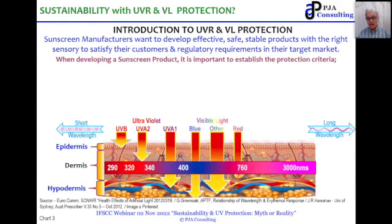We then have visible light between 400 and 760 nanometers, and the prominent one there is blue, which penetrates down into the hypodermis. We also see red, and red goes further than the blue, but we mainly concentrate on blue from a marketing position.